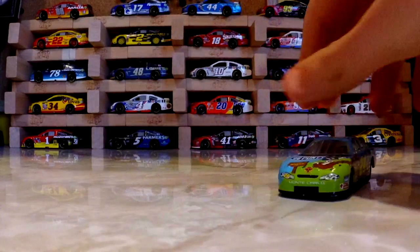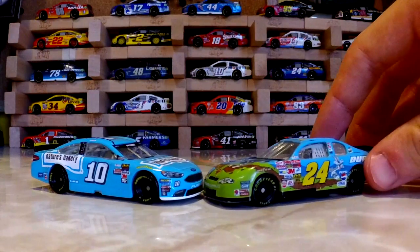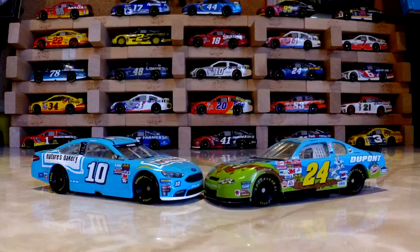I'll quickly put the two cars together. So there you go, here's Gordon, here's Patrick. Patrick's car, as you see, is a Gen 6 car, while Gordon's car is a Gen 4 car. And one thing I actually kind of find funny is how the blues are really identical with each other. And that is pretty much it. So as you can see here, the cars are together.